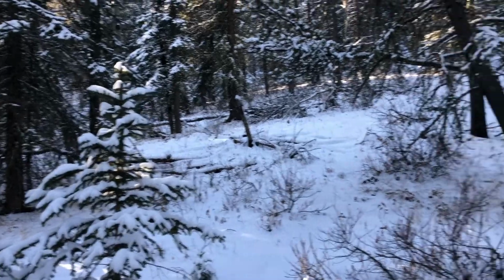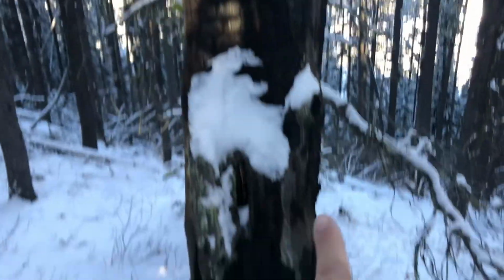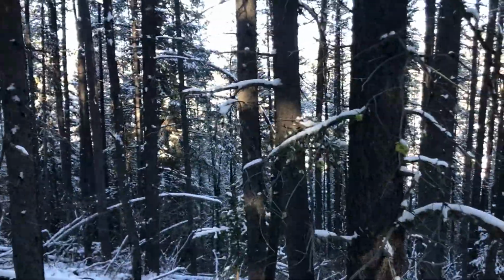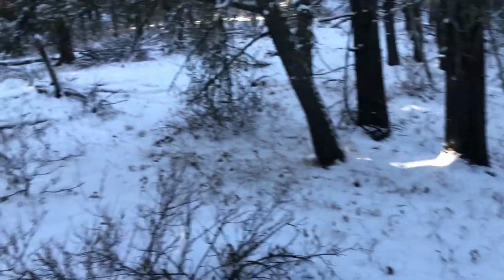This is kind of interesting when you see this. There's absolutely no evidence of forest fire anywhere, but what will happen sometimes is the tree will get hit by lightning and then it will burn right from the inside out. I mean, it's even right close to other trees. They didn't burn. Anyway, it's kind of a neat thing to see sometimes.